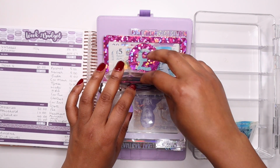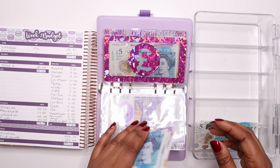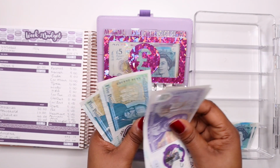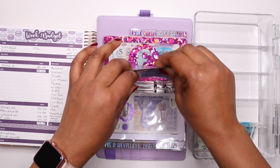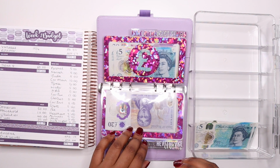And then my annuals envelope is going to be getting 5 as well. So these are my annual insurances. So my home insurance and pet insurance, we've got 25, 35 in here. And this isn't due until next year, guys, so beginning of next year. So we've got a lot of time to get this saved up.